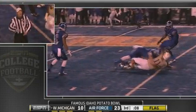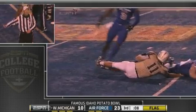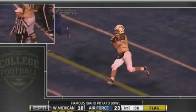Personal foul, unnecessary roughness on the defense. 15-yard penalty added to the end of the run, automatic first down.